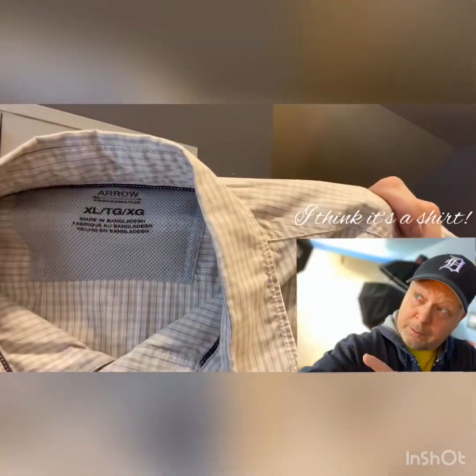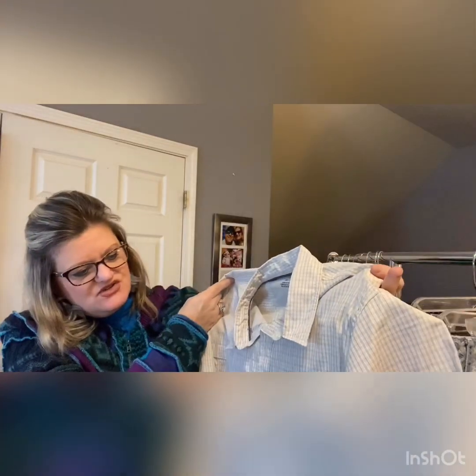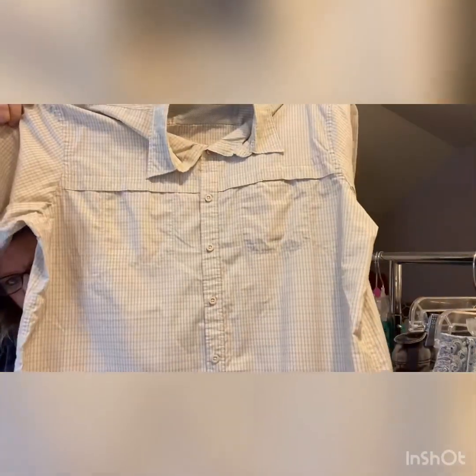This is Arrow. This is a nice shirt. It's a men's extra large button down. Again, like I said, I've sold several of these, and with some spring and summer coming, I think that'll be good.